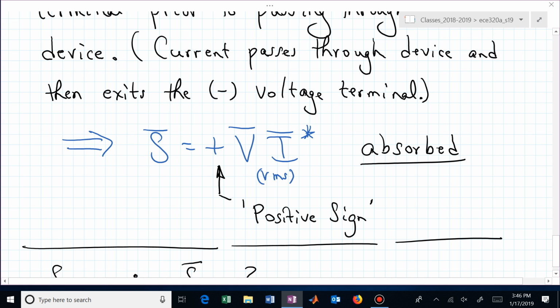In this case, this positive sign, which a lot of times we won't even write down, is there because our positive current direction was going into the positive voltage terminal of our element before the current went through that particular element or subsystem. And that's the amount of power absorbed by that device or element. That's the passive sign convention.